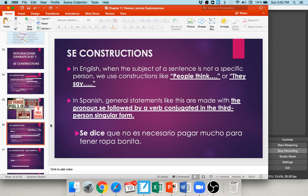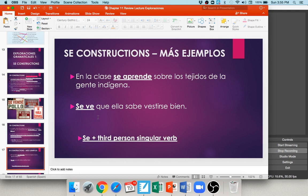In this case, the pronoun se is followed by a conjugated verb that is always conjugated in the third person singular form. So if you're saying people think or they say, you're always going to use this third person singular form. That's why it's dice instead of dicen. So se dice, one says that, blah, blah, blah, or they say that, blah, blah, blah. Okay, here are some more examples for you, just going along with that same se plus a third person singular verb. You can see at the top here, en la clase se aprende sobre los tejidos de la gente indígena. So in the class, one learns about the weaving of indigenous people. So se aprende, one learns.